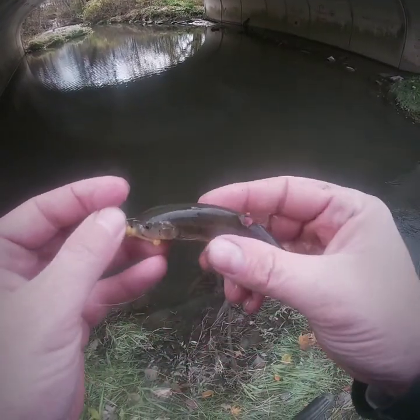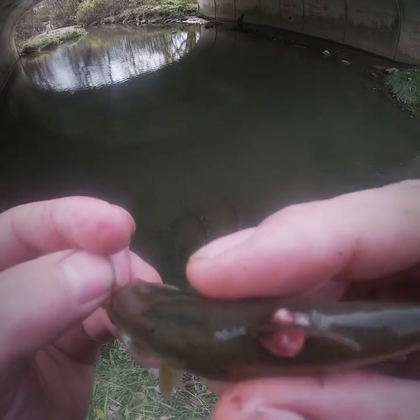Look at that, he's got like a little growth on him. It's weird, look at that.